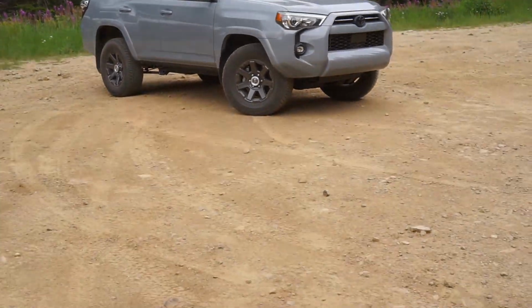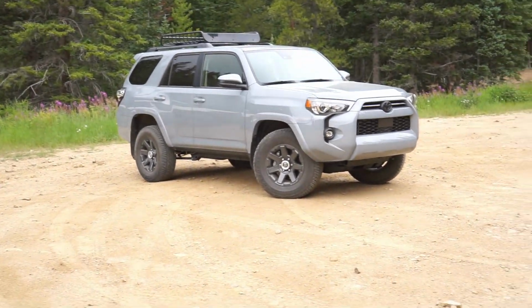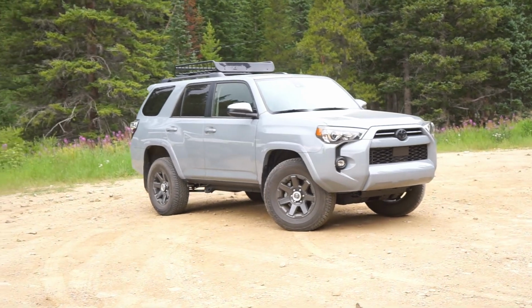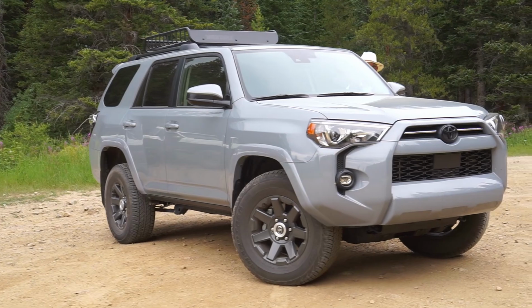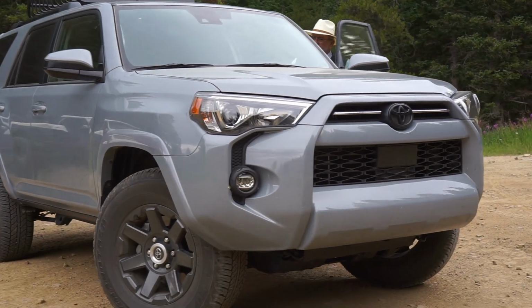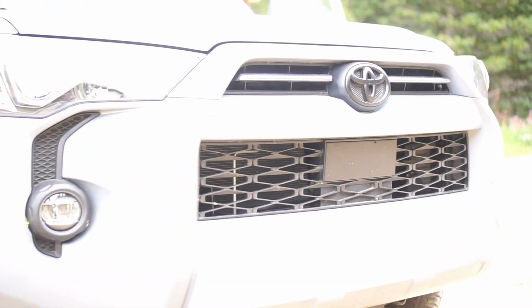Yeah. So this doesn't even have a rear locker. I'm surprised. I thought these all came with that, but I guess I don't know. It's just the TRD Off-Roads and Pros. Yeah. I suppose it's the $1,000 option. I don't know.